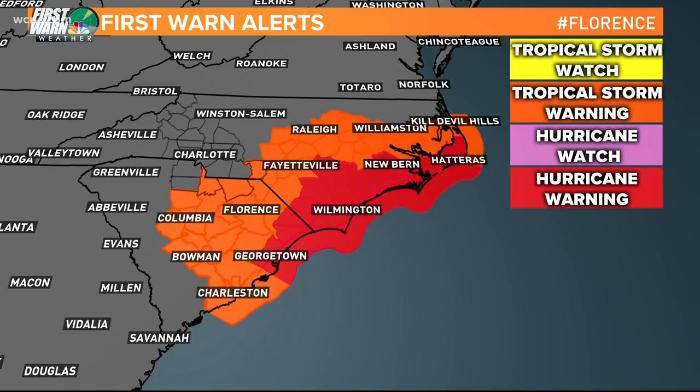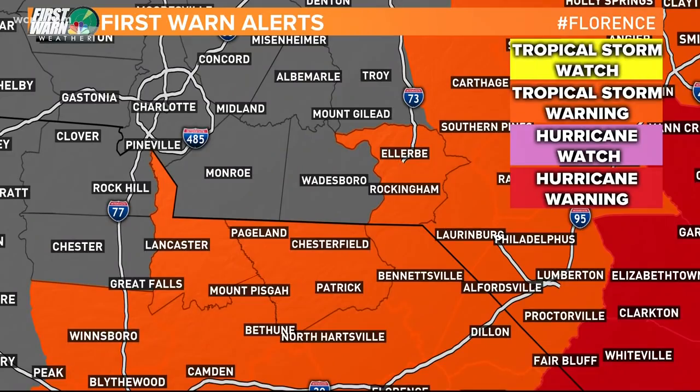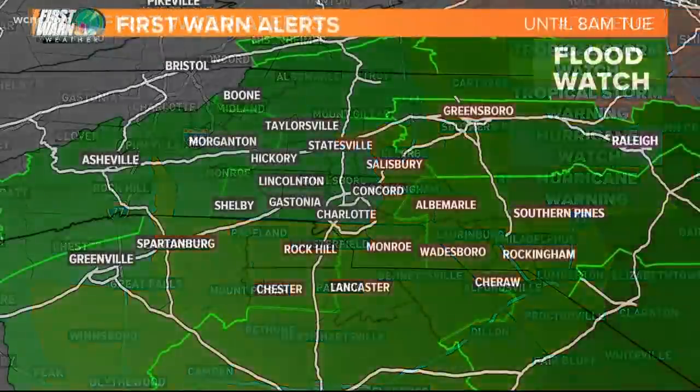It's outlined on the outskirts of the outer bands of this. So let's go ahead and take a closer look here. We see a lot more of the orange, and the reason behind this is because of the increase in wind speeds. So tropical storm warnings are normally set in place for wind speeds of over 39 miles per hour. And we're going to expect that across some of our south and southeastern viewing areas. So just something to prepare for.